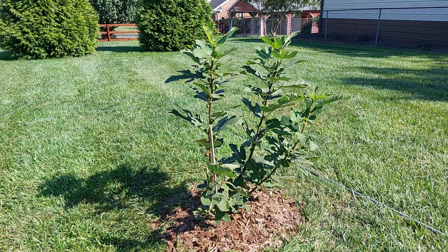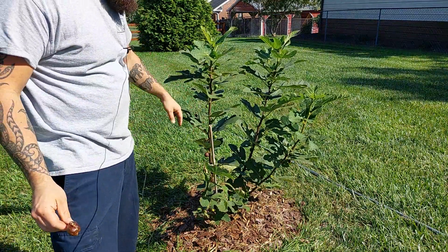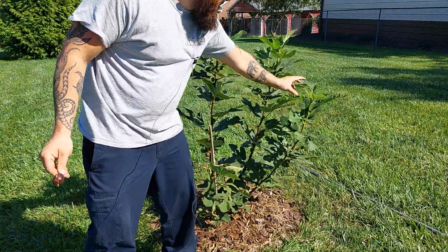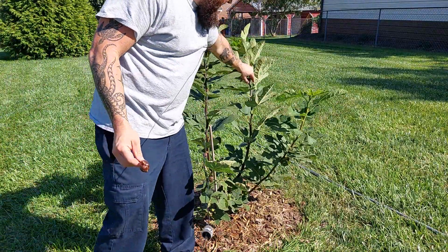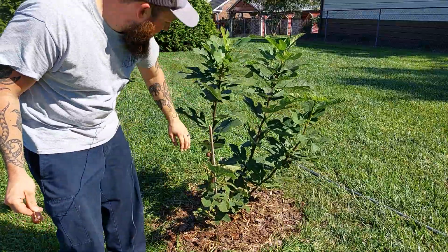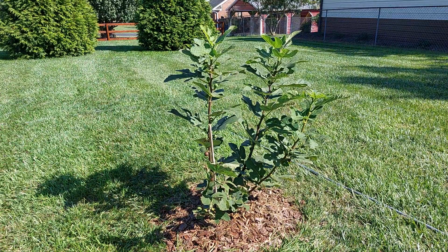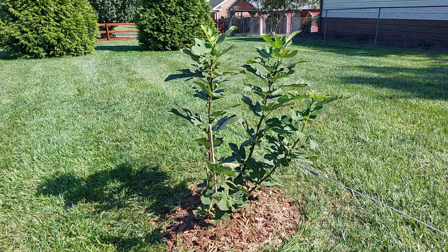So far, all the figs that we've been getting have been coming off the bottom, and they're definitely larger. It's been off this one branch, versus these, which are probably the smallest, right here. So I think all of these, at least on this bottom half, will make it. They've already turned that purple color, so I'm just trying to let them get as ripe as possible.